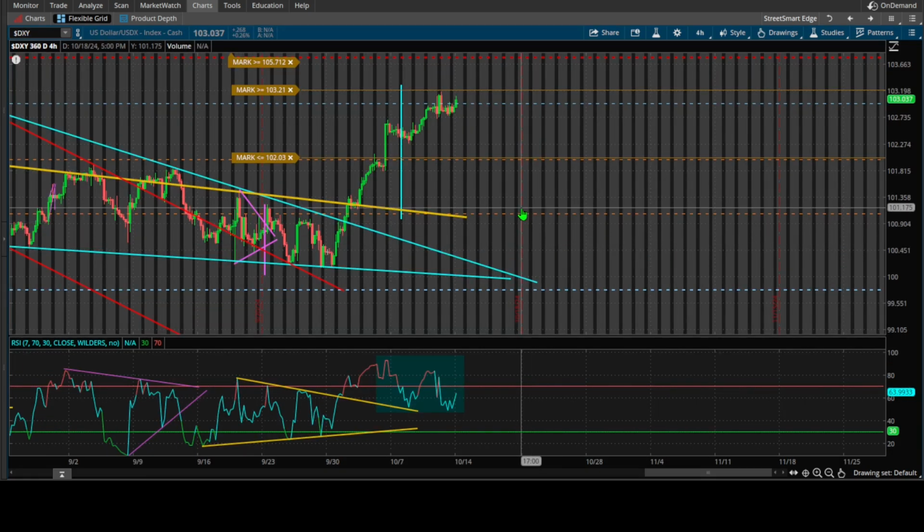Taking a look at Dixie, the dollar strength index, we pointed out this falling wedge before, and this blue line here is the measured move. This is the pattern target up here for that big falling wedge. It's somewhere around 103.30. And like I pointed out in the last video, I'm very curious to see if Dixie finally meets that pattern target and then begins a sell-off.